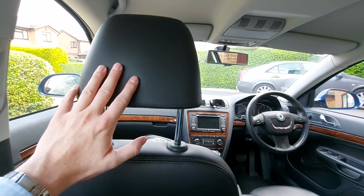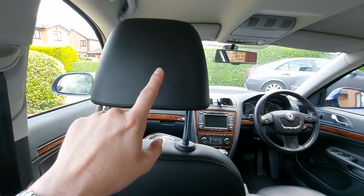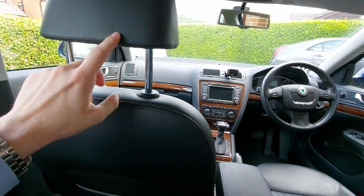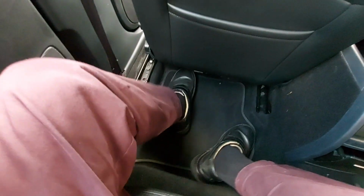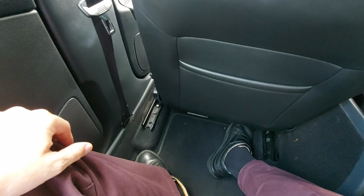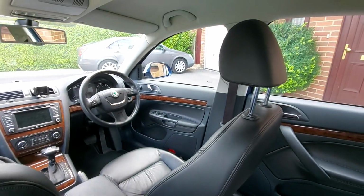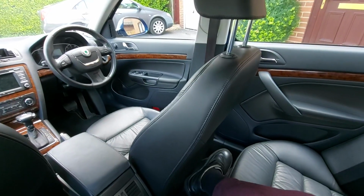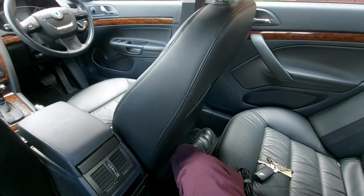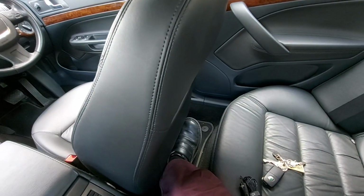Have a look at this too. There's also a decent amount of legroom in the back of the Mk2 Skoda Octavia. I'm sitting behind the front passenger seat, which is all the way forward, and look at that. Plenty of room down there for my size 10s. In stark contrast, I've moved the driver's seat all the way back as if there was a particularly tall driver, and there's not a lot of room. I'll put my leg in for scale. There we go. But there is nonetheless enough for a short journey if necessary.